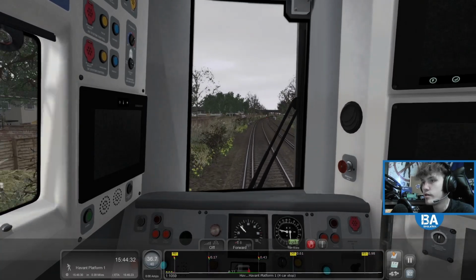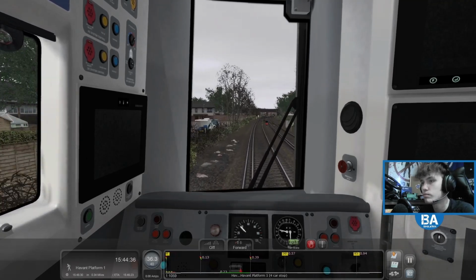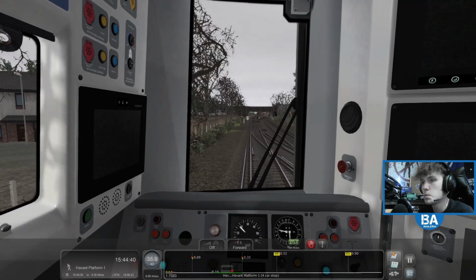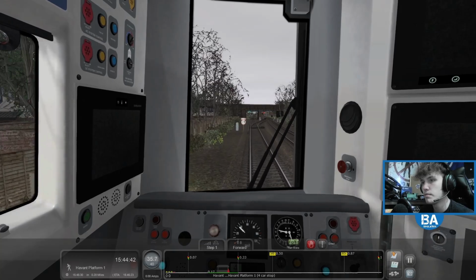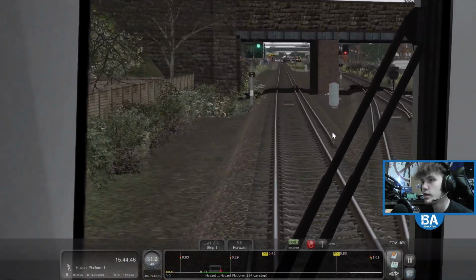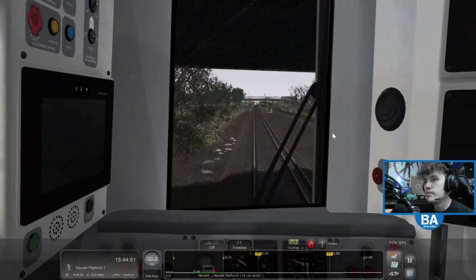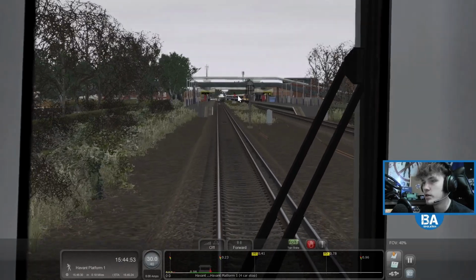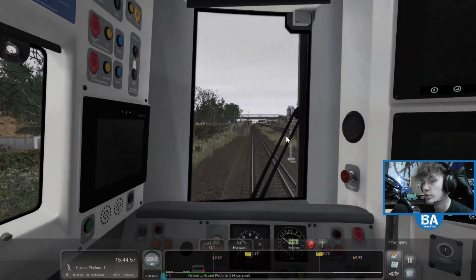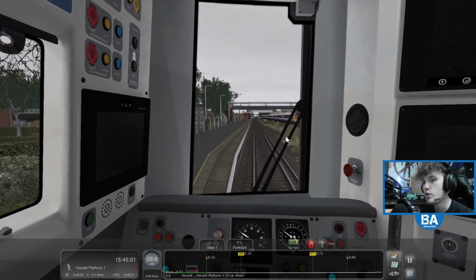Then we come into Havant. I do like Havant station. There you go, there's a 444 coming in. Yeah, it's a nice station. I think you used to have another line in the middle as well. Someone was saying on the little train spotting video we did. So that's now gone.